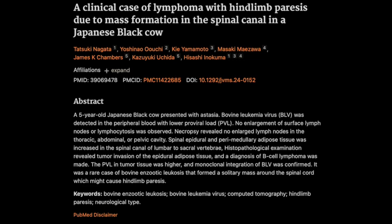Absolutely. This case shows how important it is to keep an open mind, especially when things don't add up right away. And it makes you wonder how many cases of spinal lymphoma in large animals, cows, horses, are going undiagnosed? Because you can't just do a CT scan on every animal that shows up with some weakness in their back legs. That's a really good point. This case really highlights the limitations we face sometimes when we're trying to diagnose these conditions.